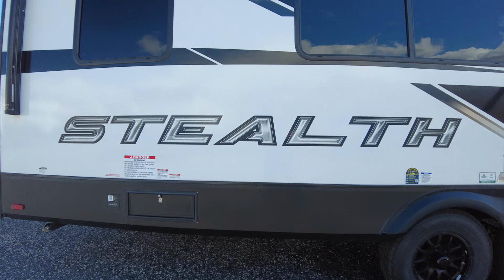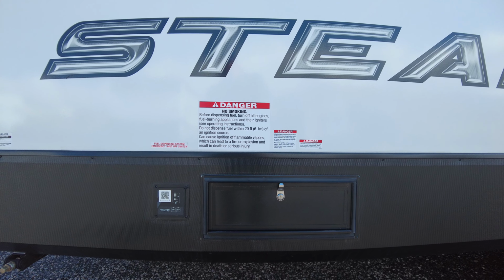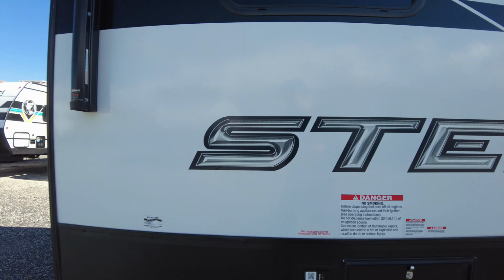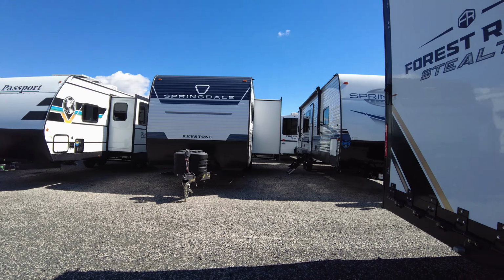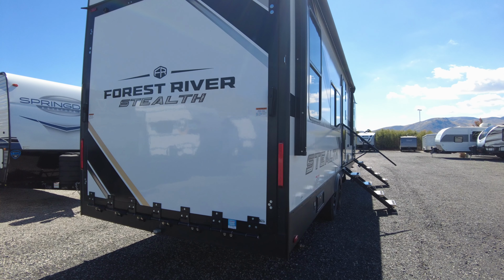Over here, you've got your fuel station. Now, on Stealths, you have a standard 40-gallon fuel tank. So if you're out boondocking and you're camping somewhere, you don't have to worry about getting into town to fill up. You have a fuel station right on board the vehicle.